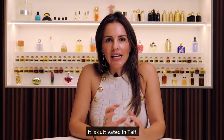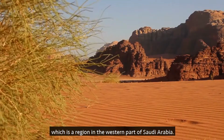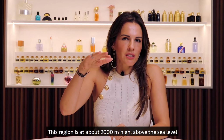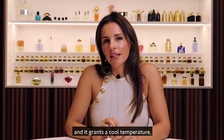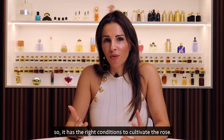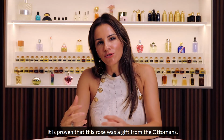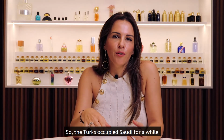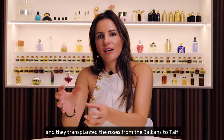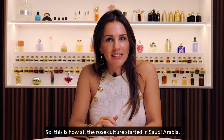It is cultivated in Taif, a region in the western part of Saudi Arabia. This region is at about 2,000 meters above sea level, and it grants a cool temperature, so it has the right conditions to cultivate the rose. It is said that this rose was a gift from the Ottomans; the Turks occupied Saudi Arabia for a while, and they transplanted the roses from the Balkans to Taif. This is how all the rose culture started in Saudi Arabia.